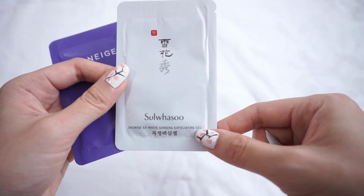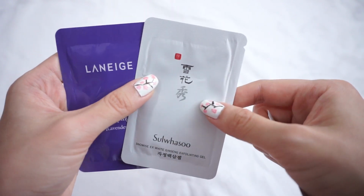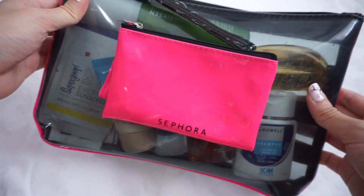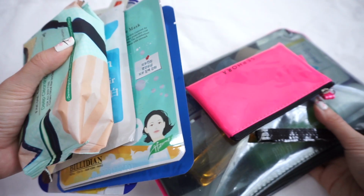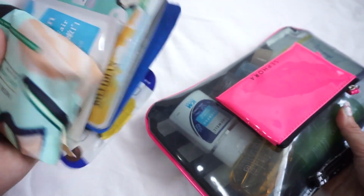And this is an exfoliating gel from Suasu, so if I need more exfoliation or if I find some dry areas on my skin, I can use this to exfoliate and peel that off. And this is just some sunscreen. So all of that would generally fit in this pouch that I got from Sephora. So that is that. And my masks and makeup removers will be kept separately because they do not really fit in here, and they can be packed separately.